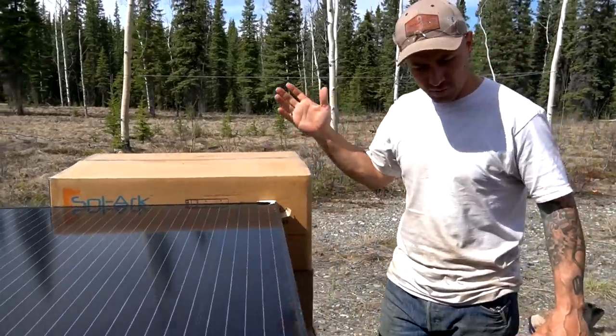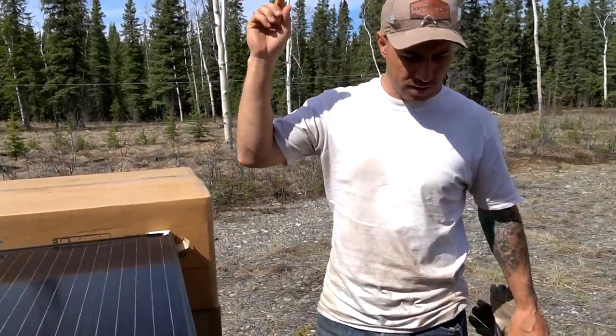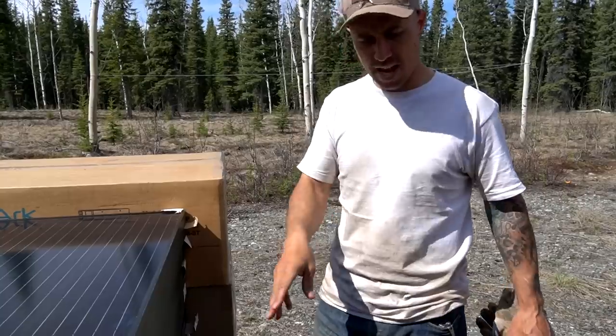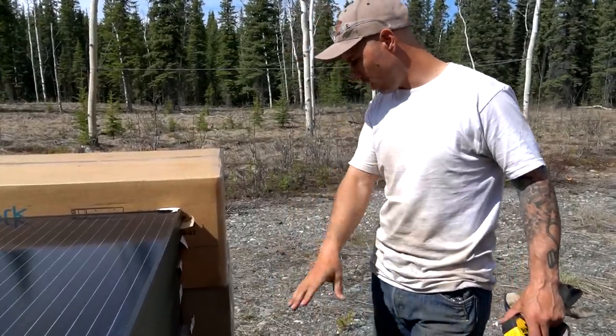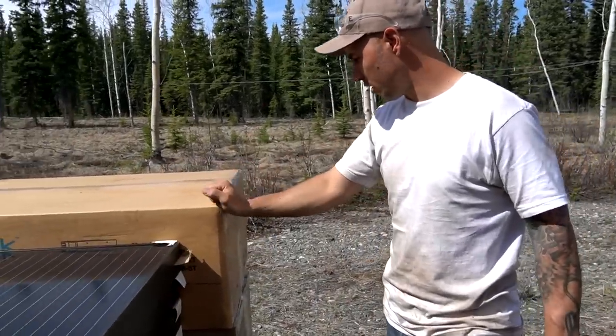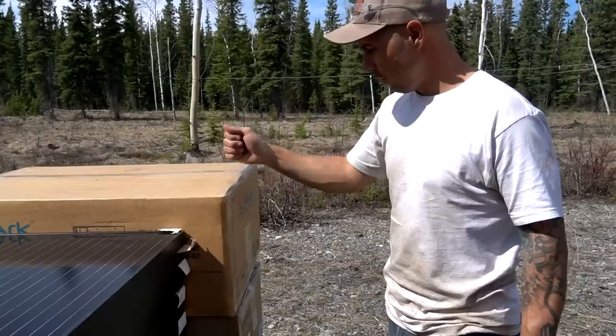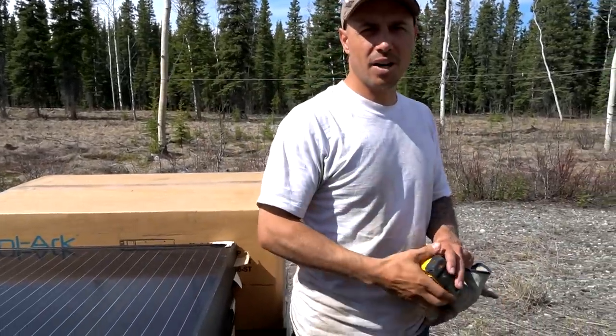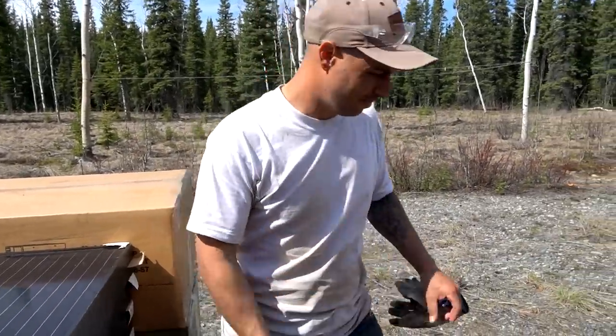And then we've got the rest of our solar system here. We went with some really cool batteries. These are by a company called Home Grid. This is their stacked batteries. We did 5 of those, and then we have a SolArk 12K inverter charger. So we're all set over here. Let's get up on top of that Conex. Let's start building our mount.